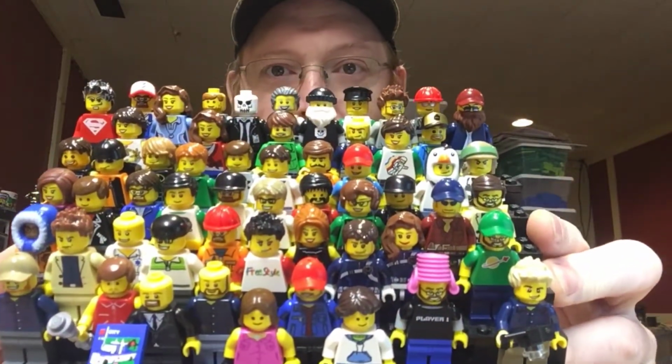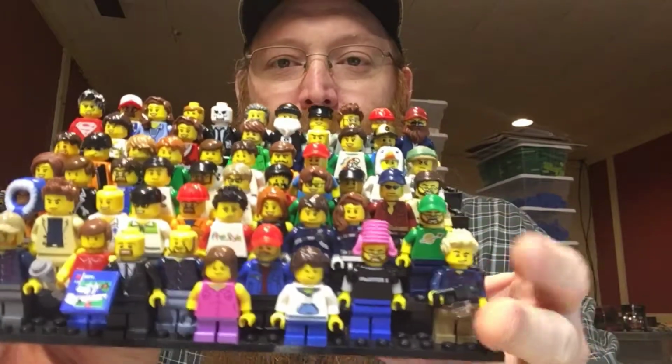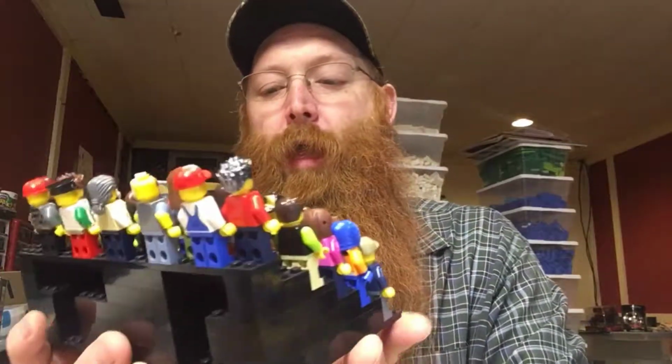Look at that. Every single one of our own people. I counted earlier, I got about 58 SigFigs from all the places in the world. Exactly. Some of them I had to buy, some of them I bought on my own, and mostly they are trades.